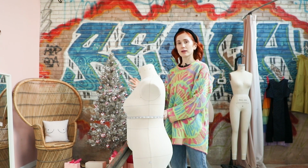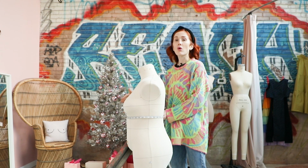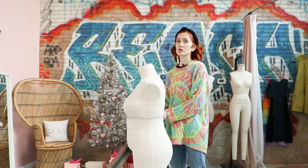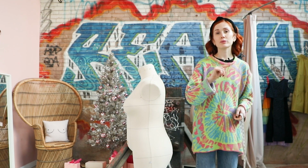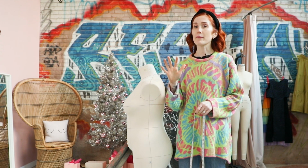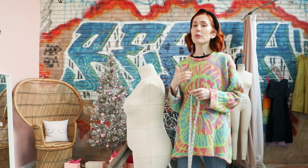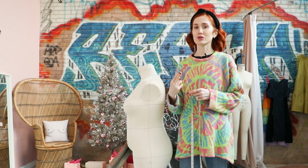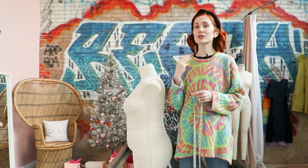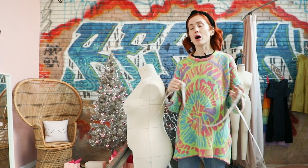So let's just say this person's full bust was 40 inches, and this person's under bust was 35. So you subtract 35 from 40 and you get 5. Each number will correspond with a cup size. So A cup is 1 inch, B cup is 2 inches, C cup is 3 inches, D cup is 4 inches, double D cup is 5 inches, and it goes on.